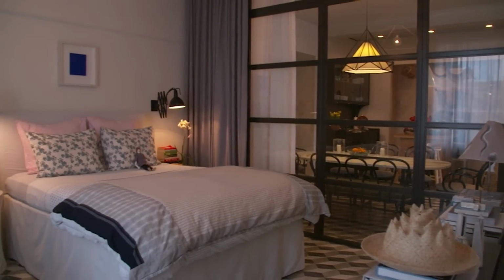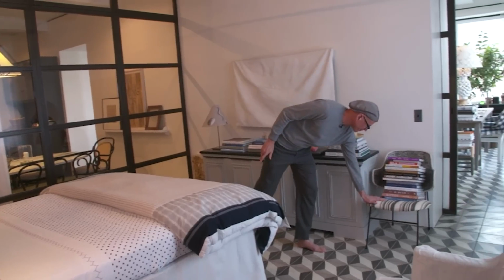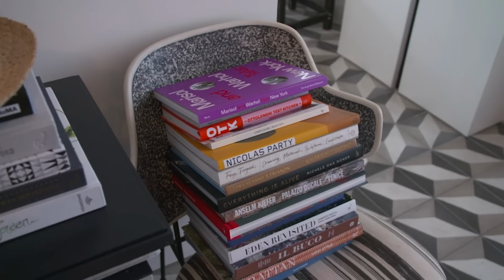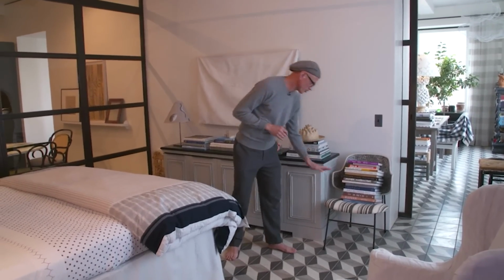This is our bedroom. And there's actually a lot of things in this room that have a lot of meaning to me. This chair, my great-grandparents, they owned a hotel in the Catskill Mountains in New York. If you've seen Dirty Dancing, it was that kind of hotel. And when I was a young kid, the hotel burnt down. And one of the only remaining items from the hotel was this chair.